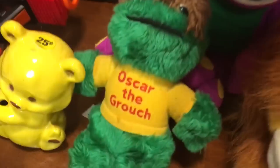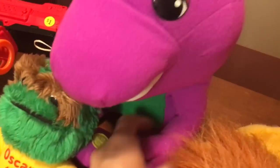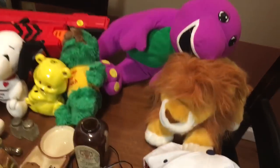I got a vintage Oscar the Grouch and a Barney the dinosaur, who again, well, there you go. Hello again to all my friends. Yeah, awesome. Okay, they work, hurrah.